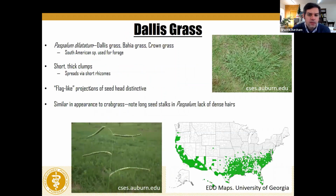All right, this forage-associated condition is a little bit different in that it requires some pretty specific conditions in order to be toxic. And so for those of you in Northern Indiana, this may not be as relevant of a problem right now because this forage, Dallas grass, Paspalum dilatatum, also known as bahia or crown grass, is a South American species. So it's a subtropical and tropical species that's commonly used as forage, I think, in South America. It looks all for the world like crabgrass to me. It's in these short, thick clumps and spreads via rhizomes.